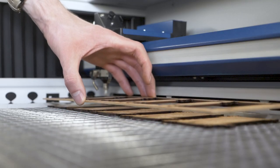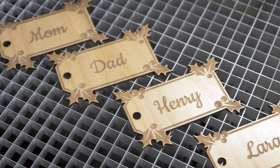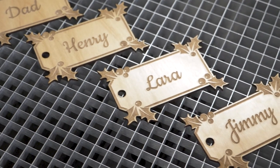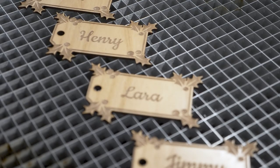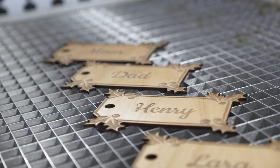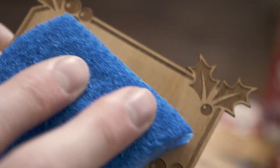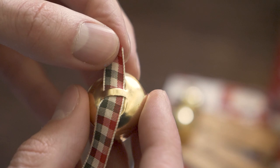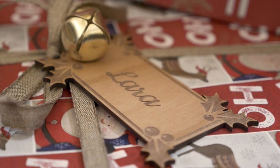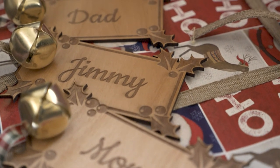Once finished, we'll extract the tags from the work area. We'll give them a light scrub to eliminate any residue from the wood's varnish. Then we're good to go and the tags are ready for prime time. A little bit of unique holiday cheer for beneath the tree this winter, made possible by the power of an Epilog laser machine.